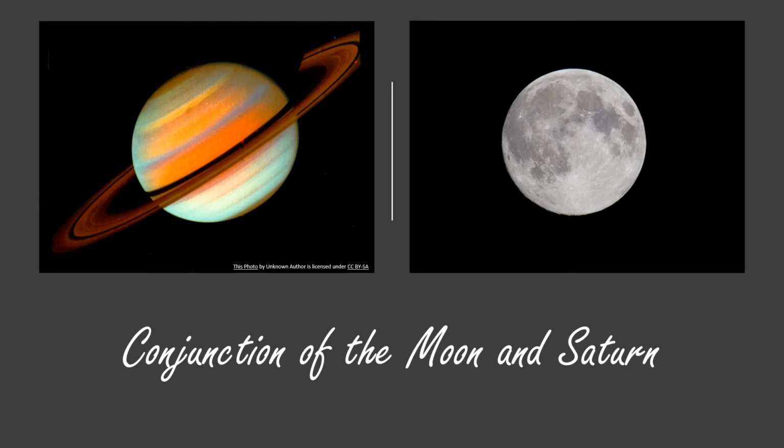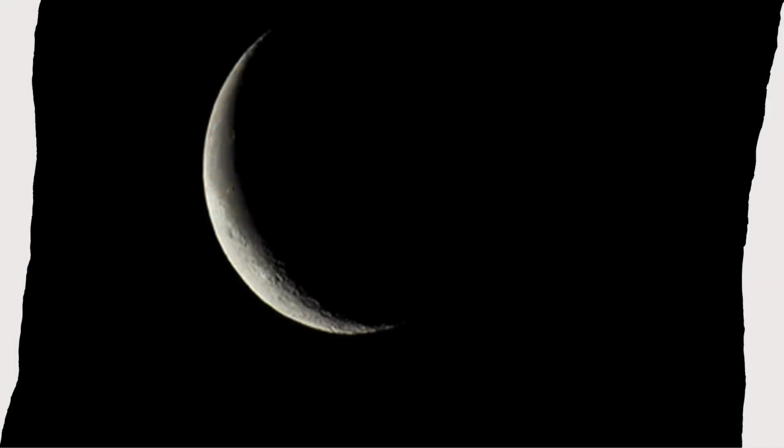The first event that I would like to talk about is the conjunction of the Moon and Saturn, which will take place on Tuesday, March 9th. The Moon and Saturn will share the same right ascension, with the Moon passing to the south of Saturn. The Moon will be about 26 days old. Because of the Moon being about 26 days old, it will be a waning crescent that will be about 12% full. So it'll look about like what the picture looks like.